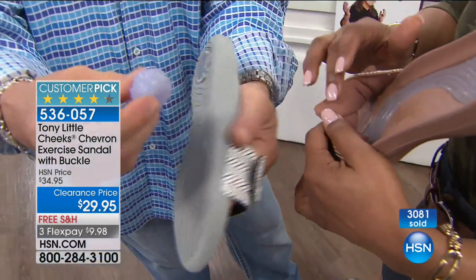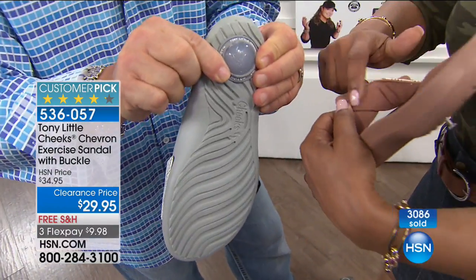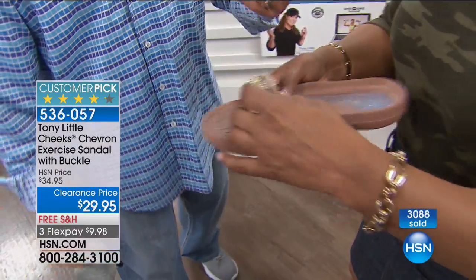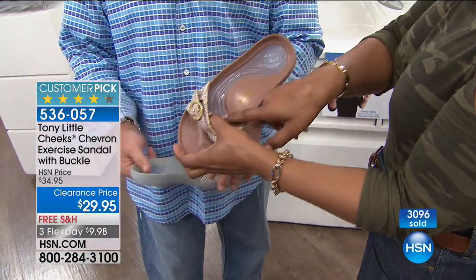So here's what's in the bottom of this, so you can see this. I love how soft this is. But think what you're spending for orthotic type shoes. Look at all the gel. You can if you want, but it could cost you over $100.